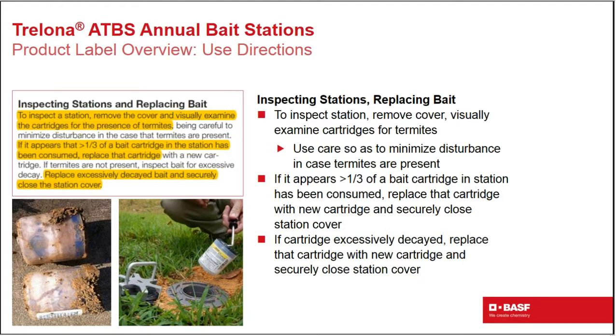Okay, so let's talk about the procedure of inspecting these stations. Remember, if you're doing this annual bait station approach, that means you're going to have 2 cartridges in each station. And notice in this picture here, I've got a cotter key puller, or cotter pin puller, that I use to kind of hook the cartridge. That's a really nice way to lift it up. Some of you have other tools you like to use, and that's fine too. But the spider tool, you can see it on the lid.